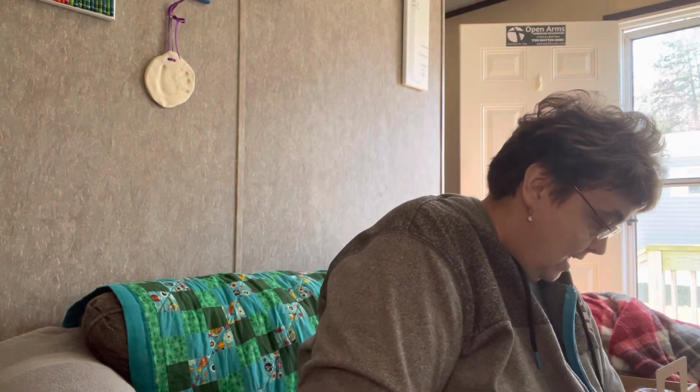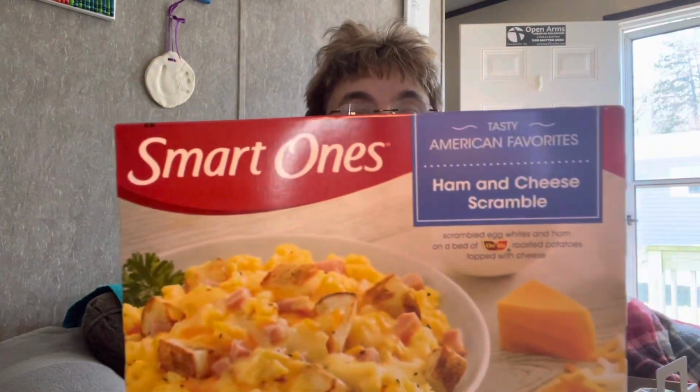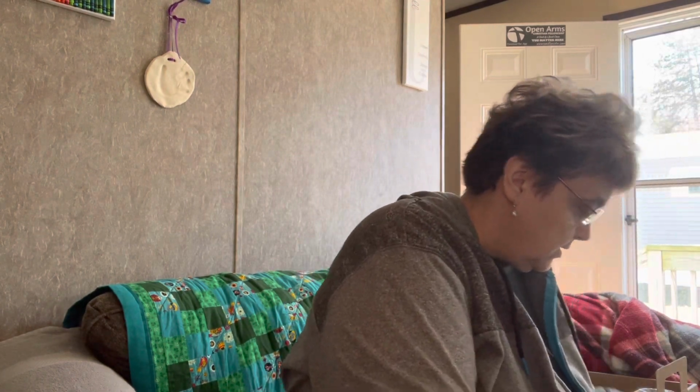And I went wild on these because before I couldn't find them. I don't think I was looking in the... They were switching stuff around. They always do that at our Walmart. So I found these and I thought I'd try a breakfast one. The ham and cheddar scramble, Smart Ones. I got 8 of these. Well, not 8 of those. I got 8 Smart Ones.